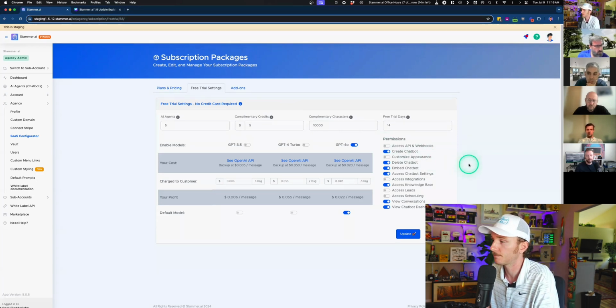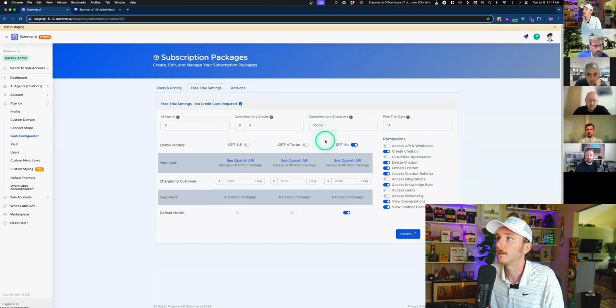What are the options to charge? What's that? Only Stripe? Only charge with Stripe? Correct. Yes, only Stripe. Okay.